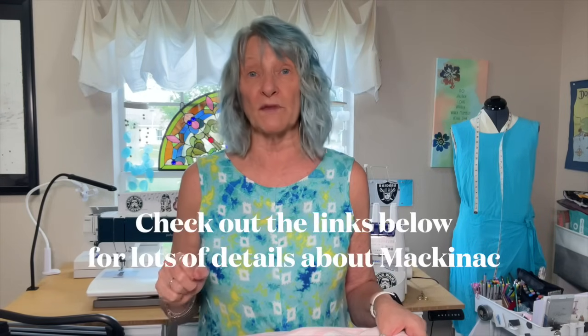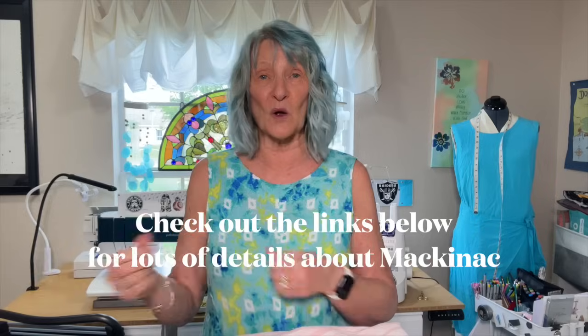So my husband and I have visited there. But Mackinac Island is so cool because you're not allowed to have a car. You can have a bike, or you can take one of the little horse-drawn wagons. It's just so cool. If you ever get a chance to visit there in the summer, it's worth your while.